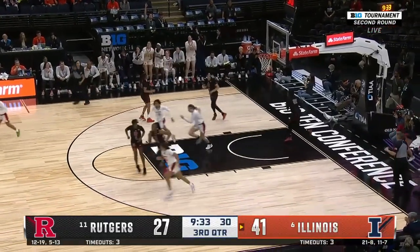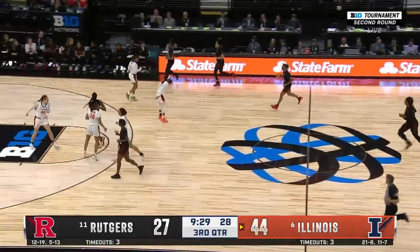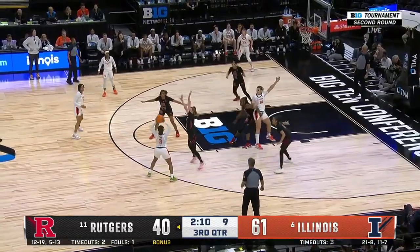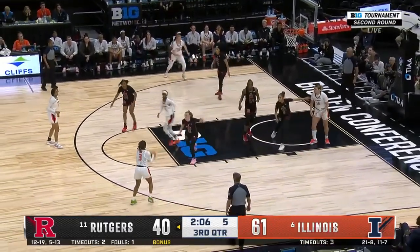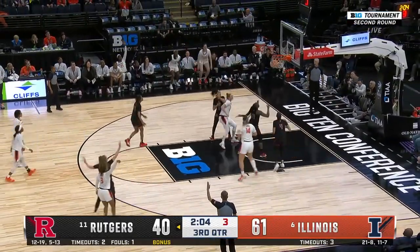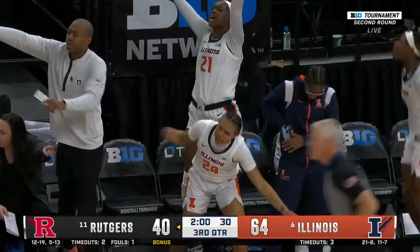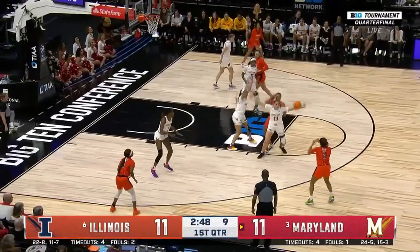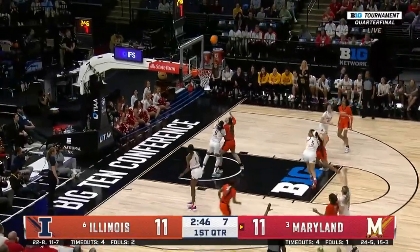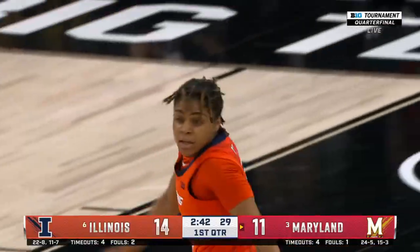Schmeichel's got to get loose as Cook picks up where she left off from the first half, banging in yet another 3. Bryant off the dribble again, picking apart the defense. Makira Cook for 3. Thanks, Megan. That's exactly what Green said earlier today, that we have the quickness, they may have the size, but we also have shooting from Makira Cook.